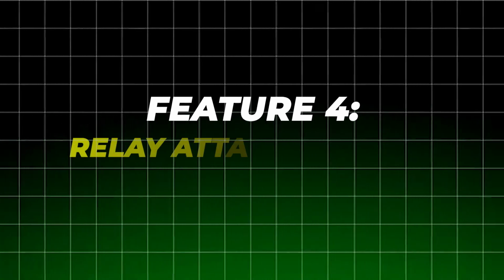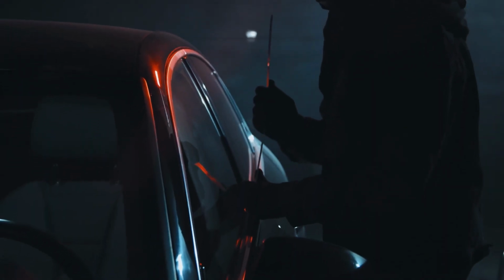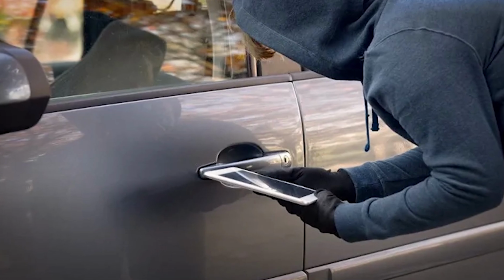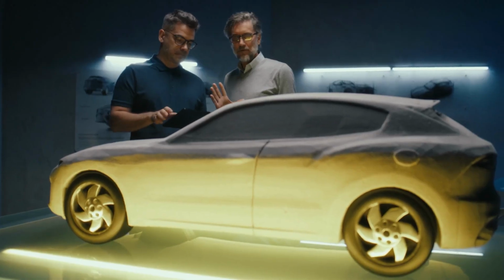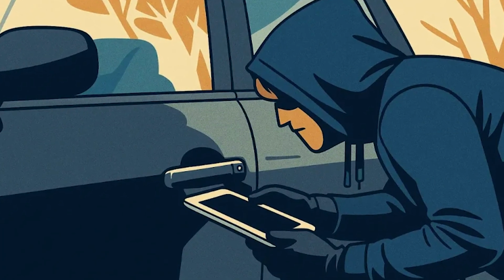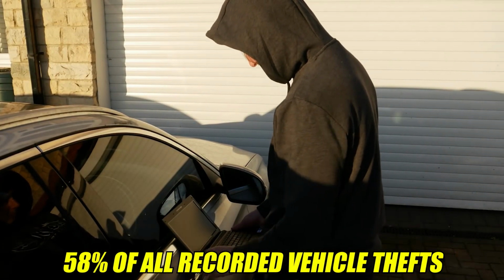Feature 4. Relay Attack Blocker. Modern vehicle theft has rapidly evolved past forced entry, transitioning into high-tech signal duplication known within the security industry as a wireless relay attack. According to data compiled by the UK's Office for National Statistics, keyless relay manipulation and signal cloning account for a massive 58% of all recorded vehicle thefts.